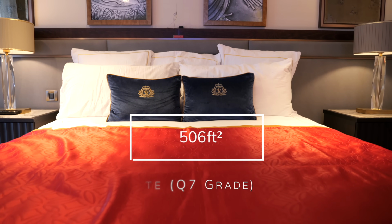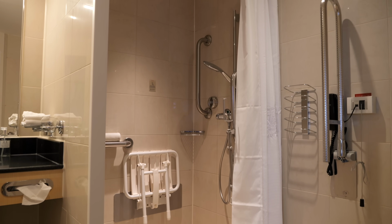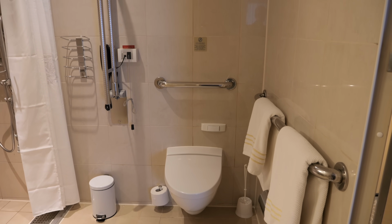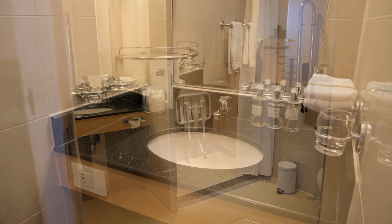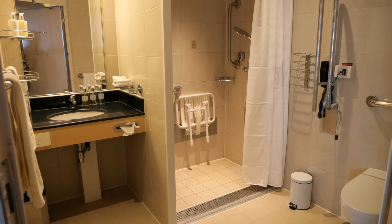The bathroom, tailored for accessibility, had a different appearance and layout compared to standard suites. This modification, however, did not detract from the suite's overall elegance and functionality. It was impressively equipped with all necessary amenities, ensuring comfort and ease of use.